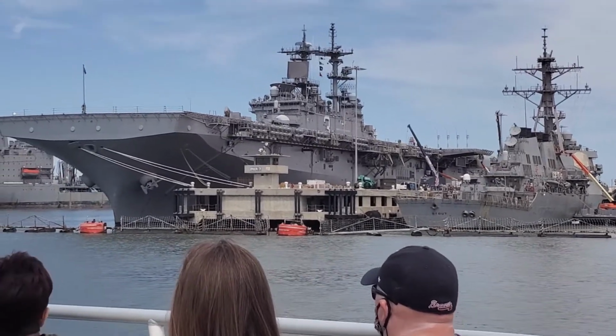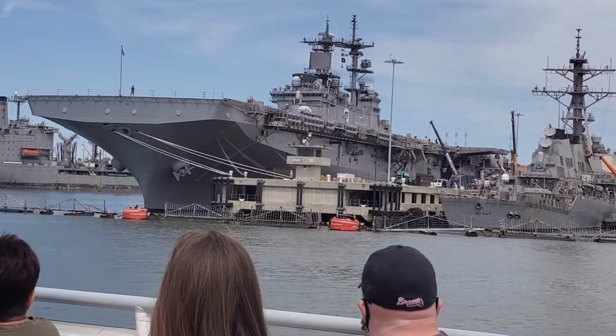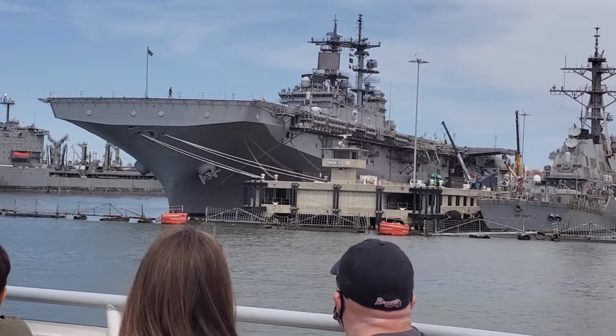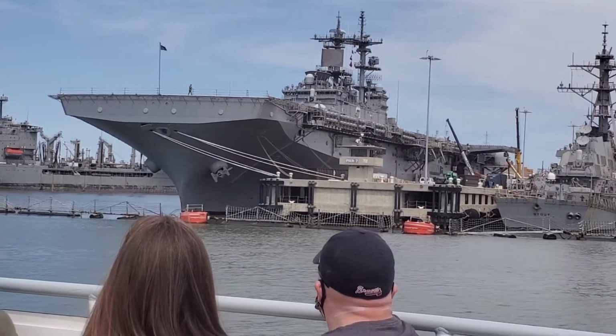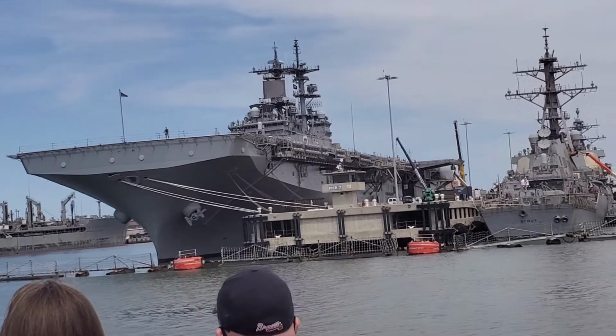The ship also carries a variety of small boats, landing craft, and hovercraft that are stored inside the ship in an area called the well deck. To allow the smaller vessels to travel in and out of the ship, they open a large door in the back of the ship called a stern gate. It's kind of like a tailgate on a pickup truck.